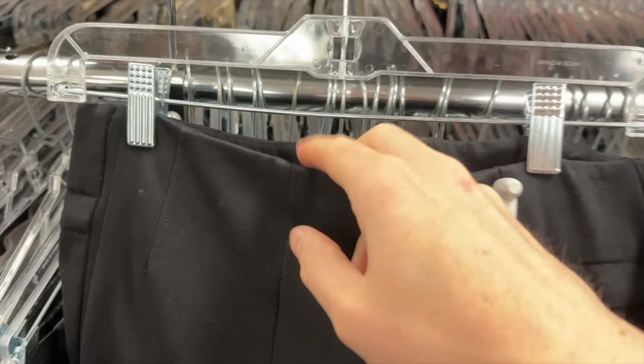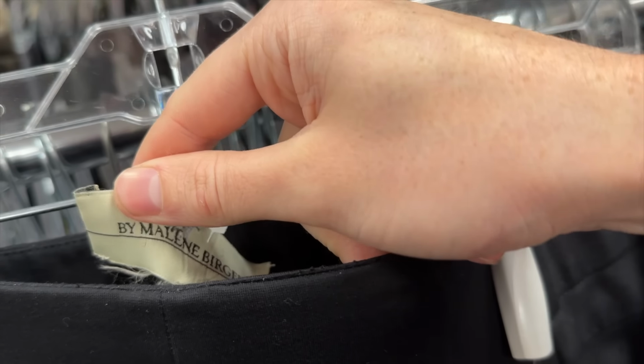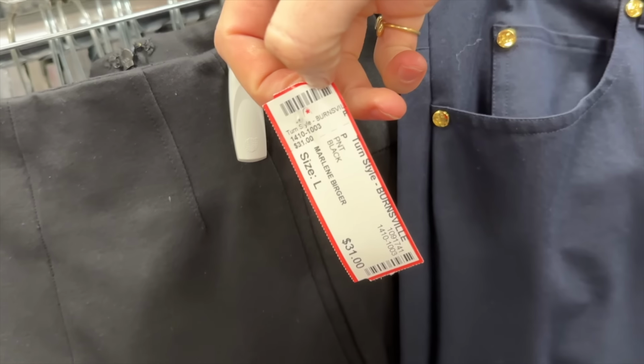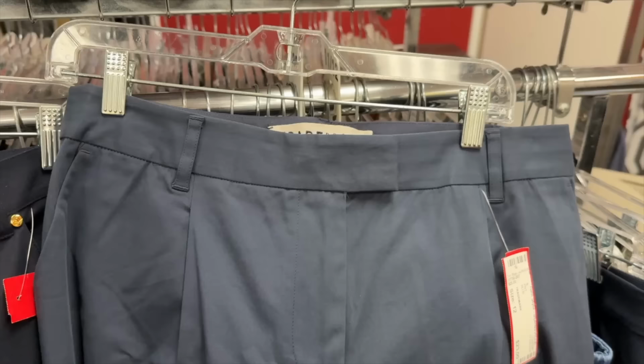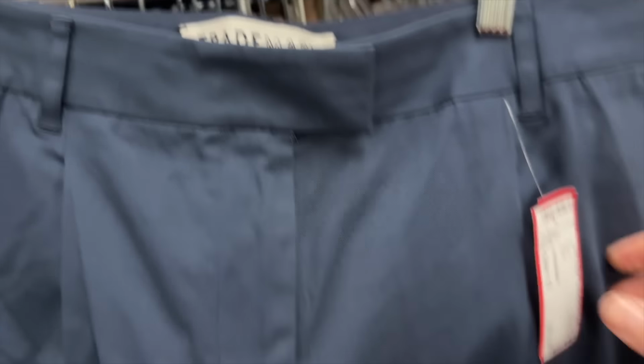I found a pair of pants by Malene Berger, and this brand is really high end, but the resale isn't super high, so I didn't get it. This trademark label stood out to me. It seemed like it'd be something expensive, but I couldn't find anything on it online, so I did skip it.